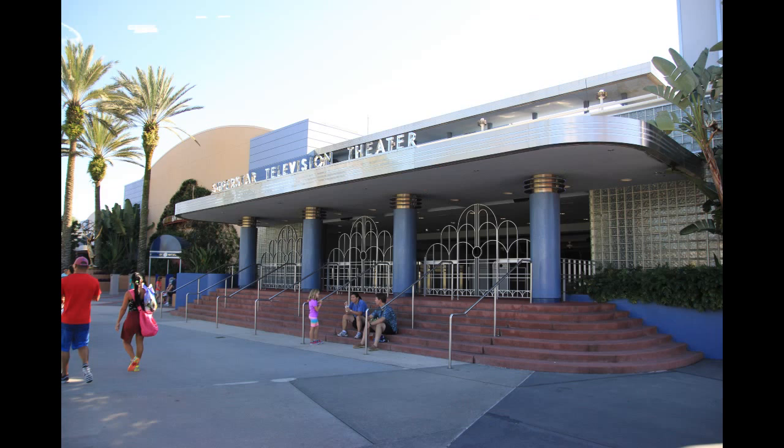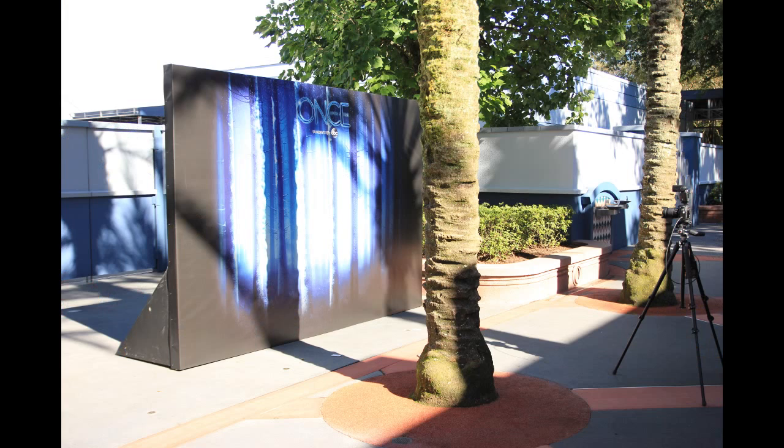Alright, and that is going to do it for our tour of Portofino Bay. Now we're heading over to Hollywood Studios. The American Idol Experience is closed. It has been for quite some time now. We're just getting a look at the building.